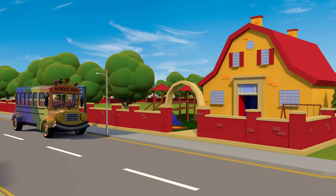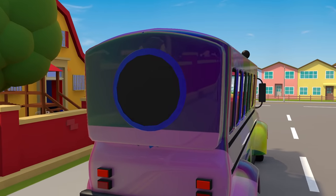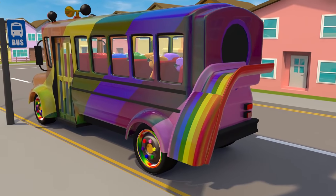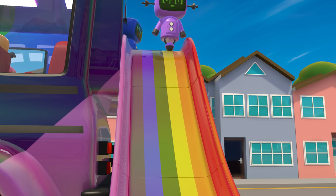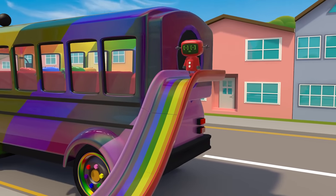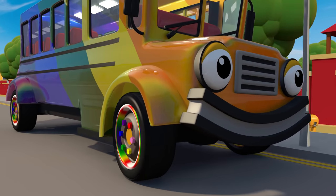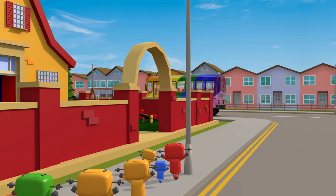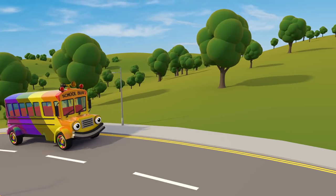The slide on the bus, it folds on down, all through the town. The kids on the bus jump down the slide, all through the town. The wheels on the bus go round and round, all through the town.